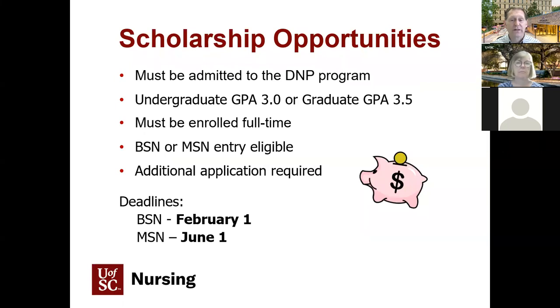All right, we do have some scholarships specifically designed for DNP students. First, you need to be admitted to the DNP program to be considered. The requirements are a 3.0 GPA if you're entering with a BSN, or a 3.5 GPA if you're entering with your MSN. The expectation is that you'll be enrolled full-time, and both BSN and MSN entry students are eligible. There is an additional application required, and the scholarship process is competitive. We'll share details with everyone who is eligible.